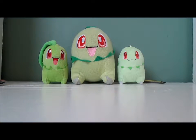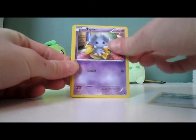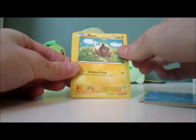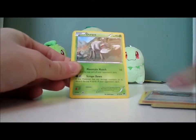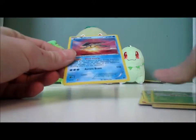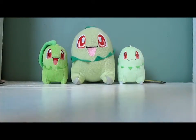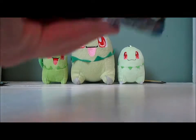I hope for an ultra rare that I actually don't have. Like Scizor. I don't have any of the Scizor ultra rares, or there's a few more. A whole EX full art is one that I really want. Ferroseed, Espurr, Staryu, Blitzle, Pancham. Come on, where's Chikorita? Heatmor, Pokemon Catcher, Durant. Yo! Okay, I'm sorry. And Suicune Holo. Wow, I have like five of these now, but that's my second Chikorita reverse. That is amazing. It seems like whenever I say, come on, where's Chikorita, I always seem to get one in that pack. It's hilarious.